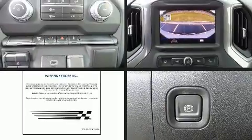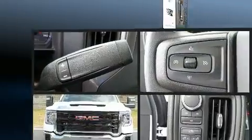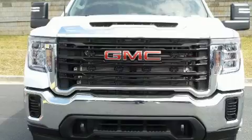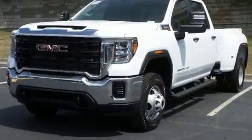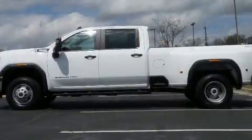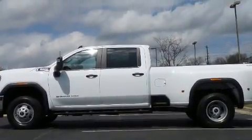Familiarize yourself with the 2020 GMC Sierra 3500 HD. It features an automatic transmission, four-wheel drive, and a powerful 8-cylinder engine. Turbocharger technology provides forced air induction, enhancing performance while preserving fuel economy.